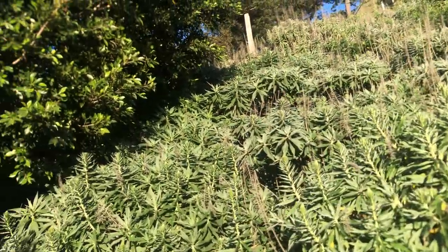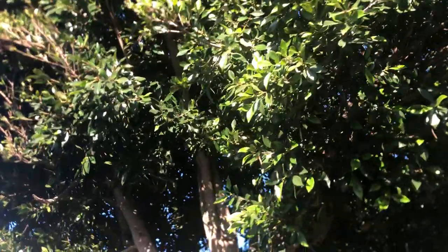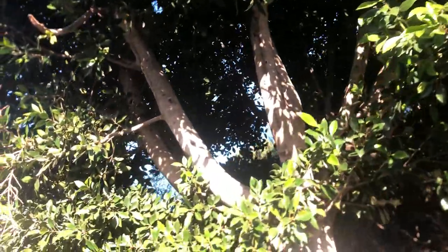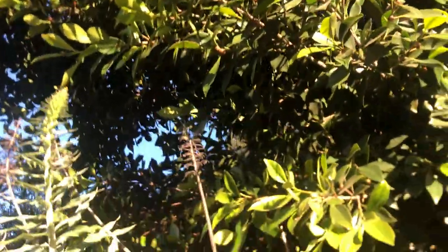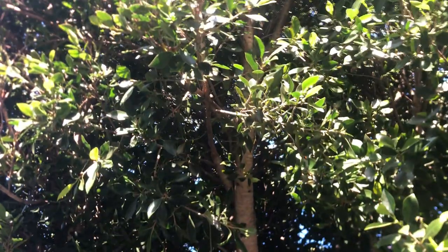Why are we making a video? We're making a video because of this really cool ficus tree. This is Ficus nitida, the Indian fig. It's a great tree for a lot of reasons. It's really lush looking. It's drought tolerant. It does have a very aggressive root system, so you have to be kind of careful. It has a really beautiful white trunk, and it makes a wondrous dense shade tree.